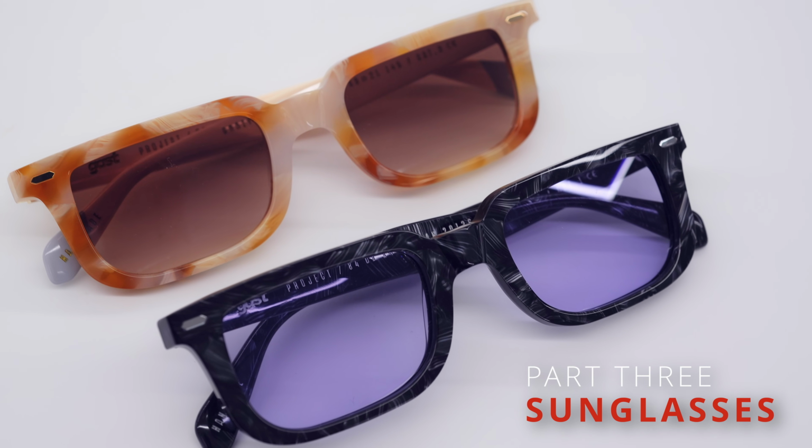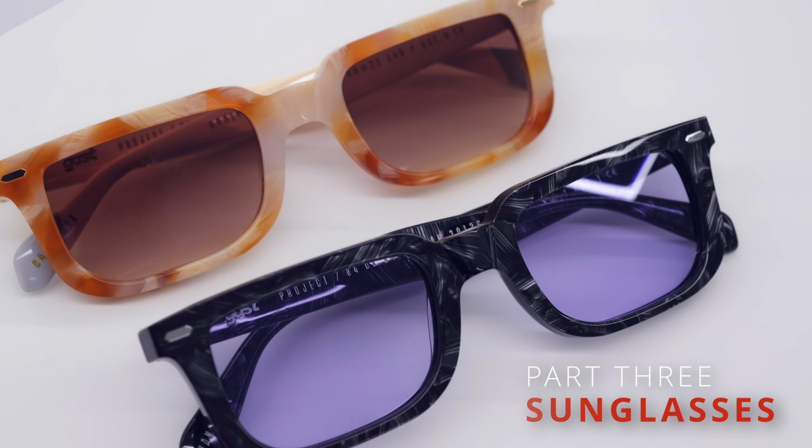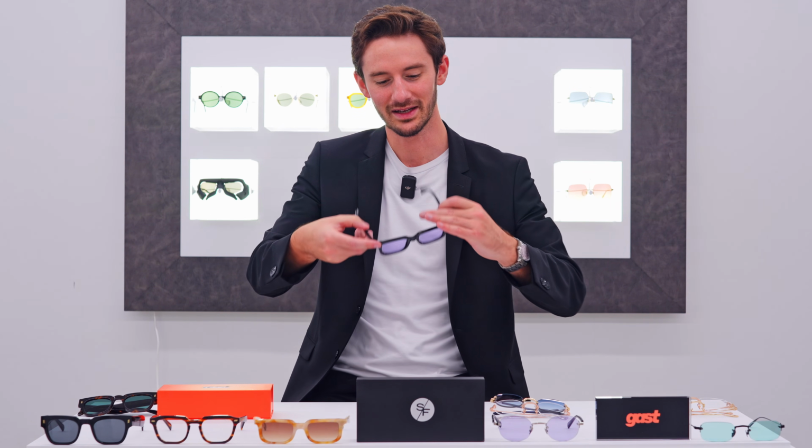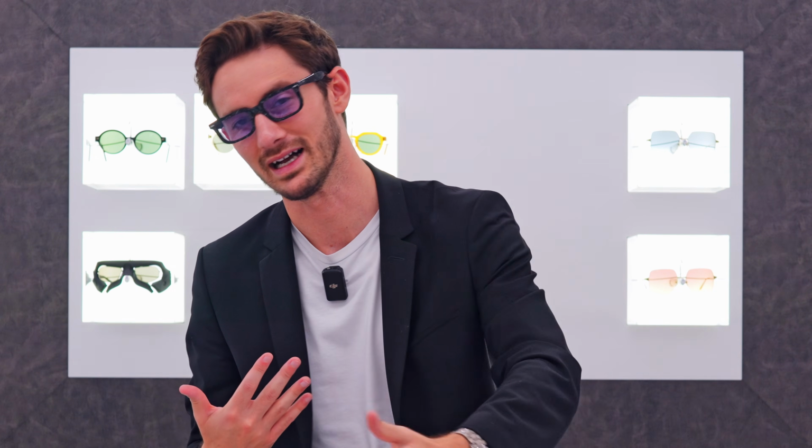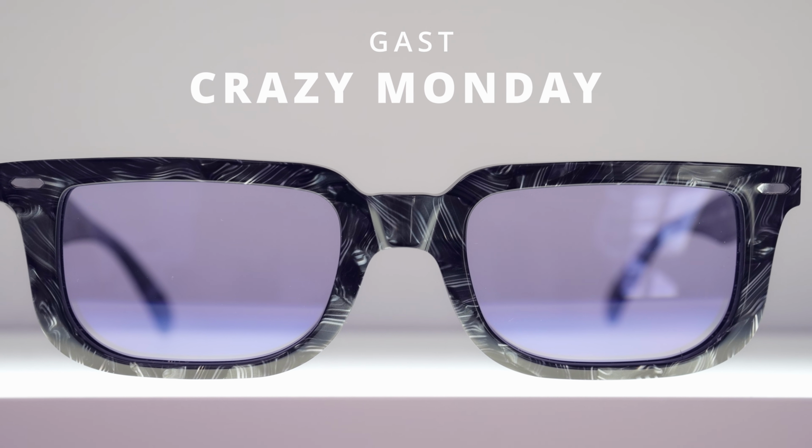And last up, I've got a couple of sunglass styles to show you. We've got the Crazy Monday, which is a limited edition model. You see it here in this kind of white feathered acetate, super unique. I think this is an acetate that's been created just for Gast. And that is the reserve, usually, of the most high-end, most premium eyewear brands.